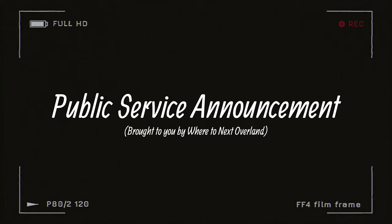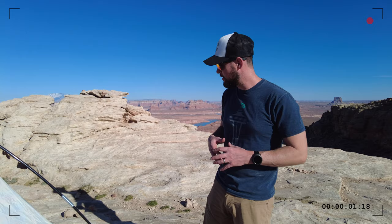All right, so you might be wondering how we stake down our ground tent when we're on super rocky terrain, because we can't drive any spikes in. This is something that I learned on YouTube, and as we all know, you can trust people on YouTube, right? Well, maybe, we'll find out.